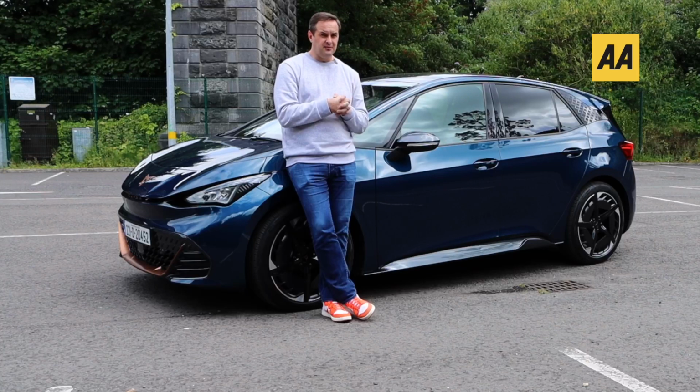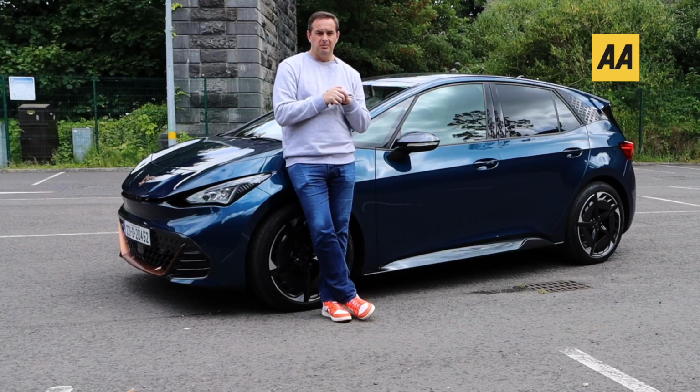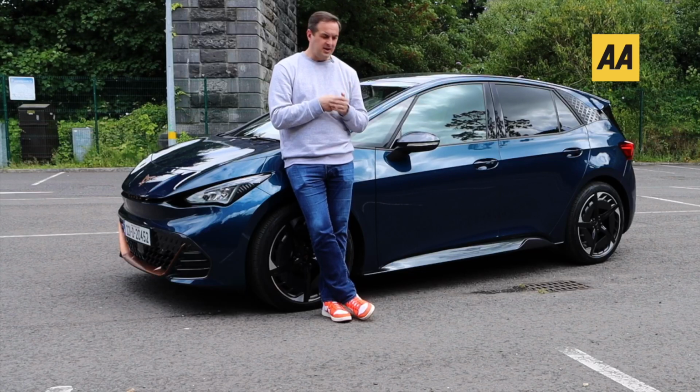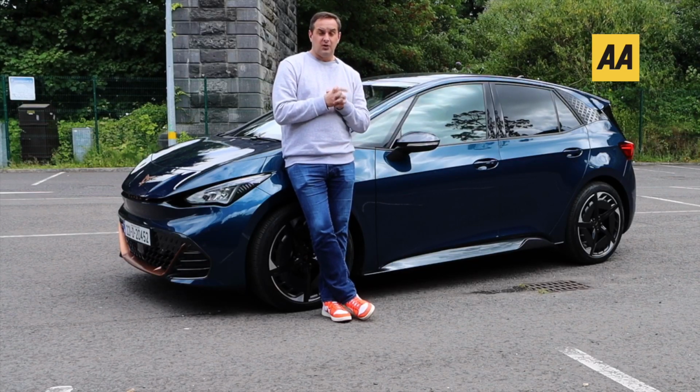That's really up to you, but if it was us, we would probably have the 58 kilowatt hour battery with the smaller performance 204 horsepower, and we'd start adding a few more toys, maybe these wheels, the head-up display, which is excellent, and of course the heat pump.